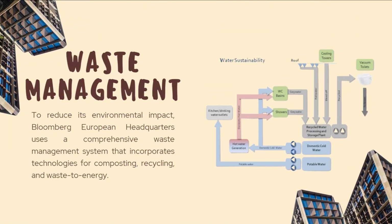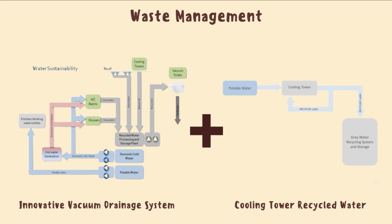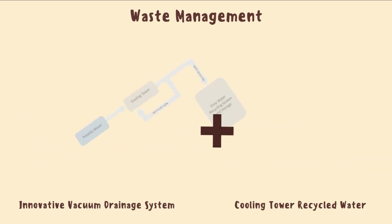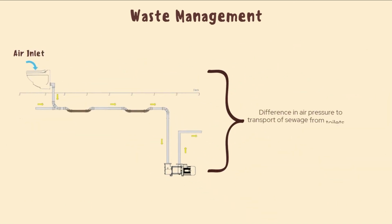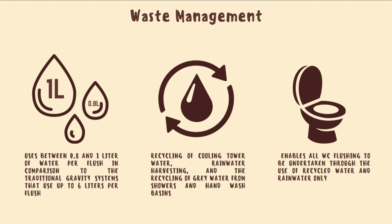Lastly, waste management. To reduce its environmental impact, Bloomberg headquarters uses a comprehensive waste management system that incorporates technology for composting, recycling, and waste to energy. The system they implement combines an innovative vacuum drainage system and cooling tower recycled water. The vacuum drainage system uses a difference in air pressure to transport sewage from toilets to a vacuum unit. This system as a whole uses between 0.8 and 1 liter of water per flush in comparison to the traditional gravity system that uses up to 6 liters per flush.